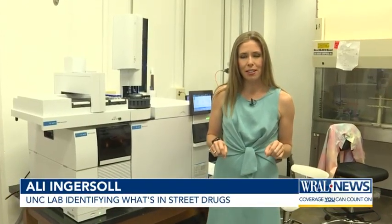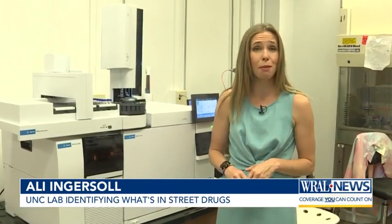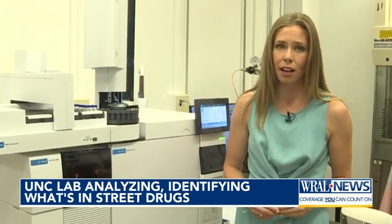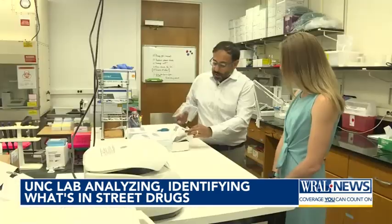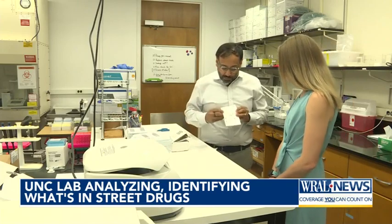This lab here at UNC is the first of its kind. This machine here takes street drug samples from all over the country, analyzing them to figure out what exactly is in them, in hopes to help communities save lives. This is supposed to be cocaine, fentanyl with xylazine. The amount of substance we need is really small. It's less than a grain of rice.